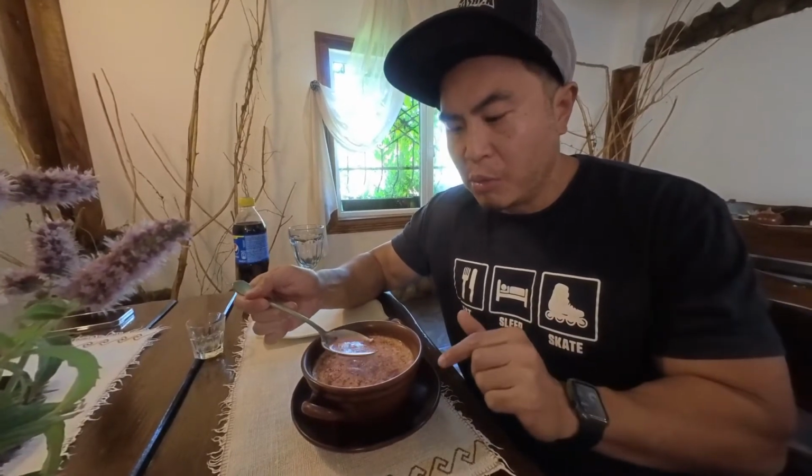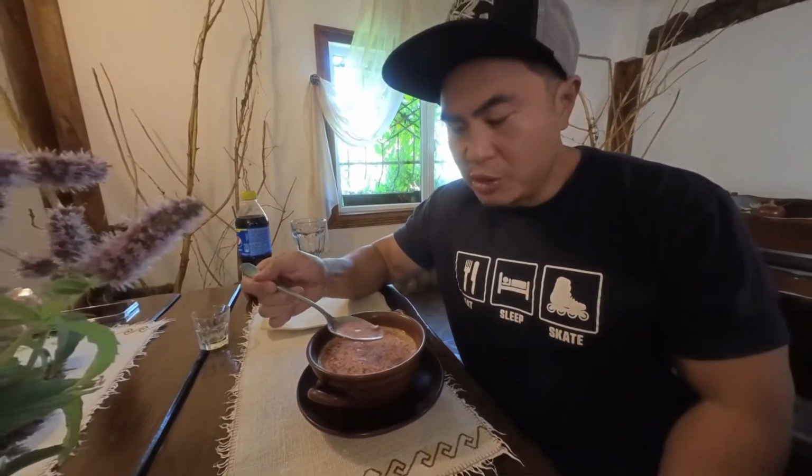It's good. This is one of the better borscht I've had. Normally, a lot of places they give it to me cold. This one's hot, which is really good.